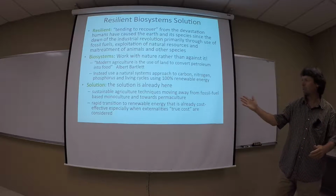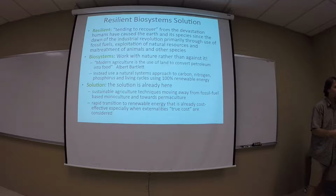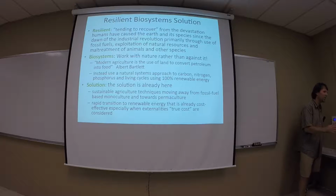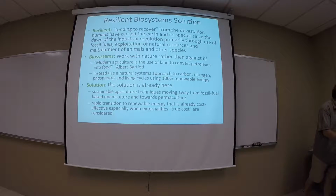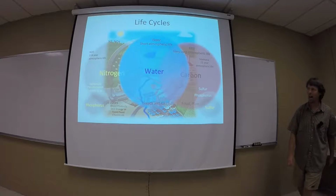We also have to find a way to make agriculture sustainable. We need to have more local production, and you see this is a big movement happening as well, so you're not having to transport food thousands and thousands of miles away. You grow it yourself, and you basically are looking at the true cost. So life cycles, these are all the cycles.